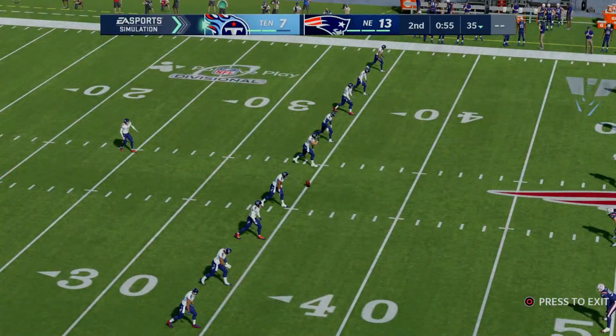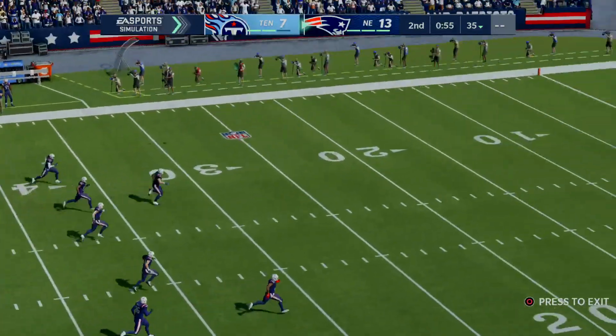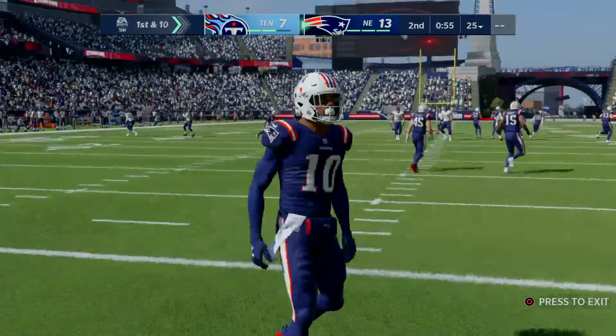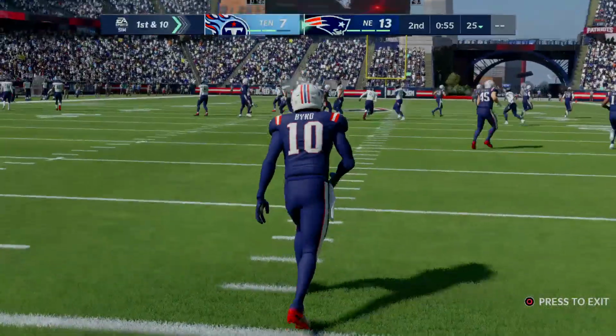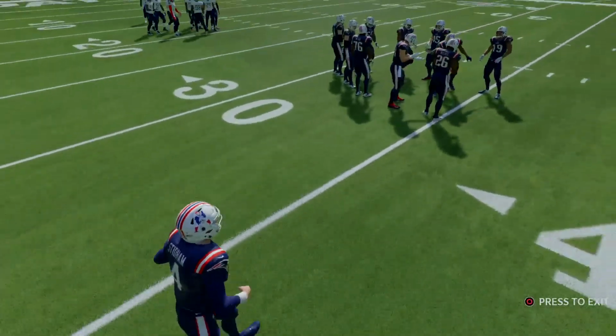Brett Maher is set. Following the touchdown, here's Maher to kick it away. Takes this about 5 yards deep. And he'll decide to not bring this one out as their drive will begin at the 25. Jarrett Stidham and the Pats set to take over.